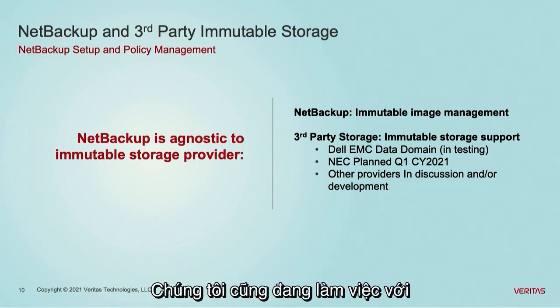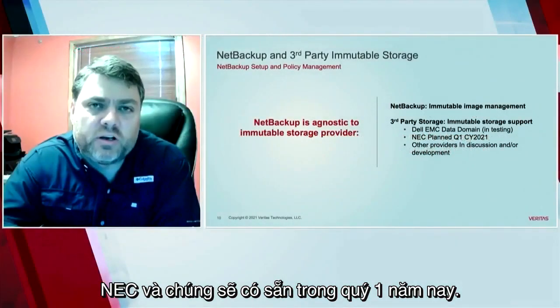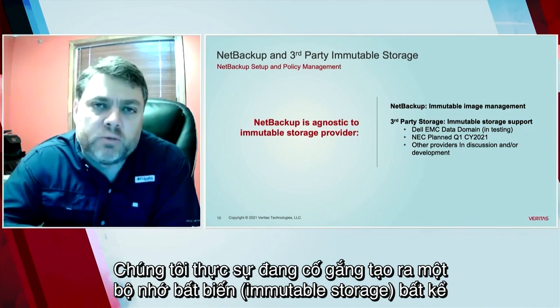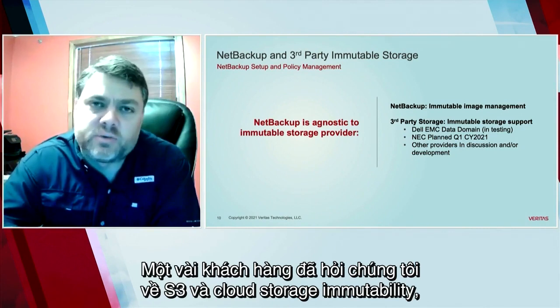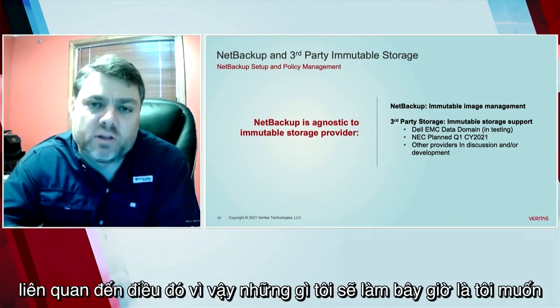And we're also working with NEC, and they should be available in Q1 this year. And then finally, we're working with some other vendors. So I expect a couple other vendors to get up and running this calendar year. So we're really trying to create immutable storage, regardless of the storage vendor you're looking for. Some customers have asked us for S3 and cloud storage immutability. That is on the roadmap, and you'll see some stuff later on this year relative to that.